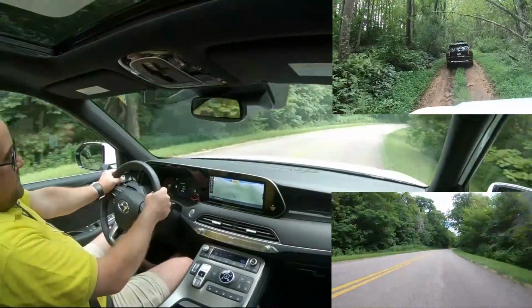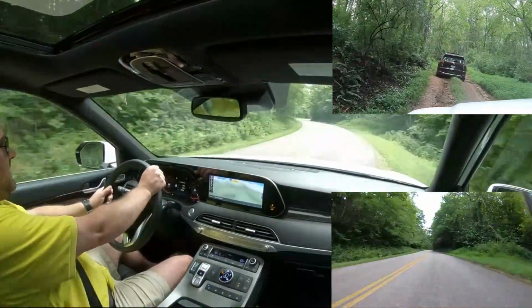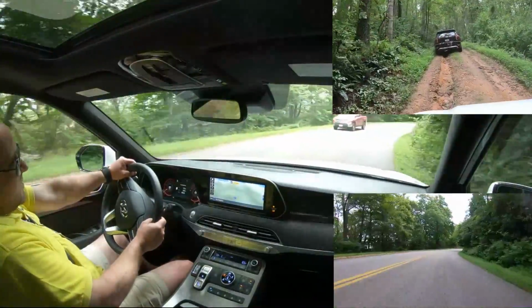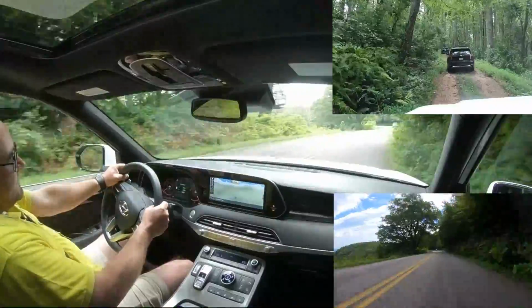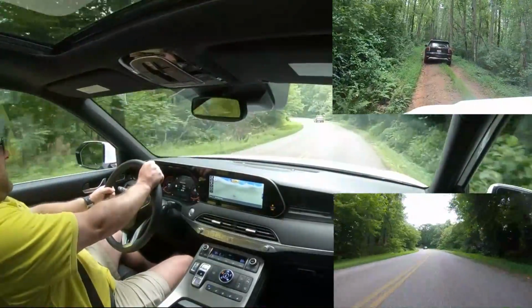88 cubic feet of storage behind the first row, and then it sort of trumps the Explorer in a lot of counts, and Pilot, by the way, in legroom for a couple of the rows, especially in the second row. This Palisade has a huge second row. Captain's chairs are standard from the SEL and Limited trims, but you can get a bench as an option that takes seating up to 8 versus 7 with the captain's chairs.